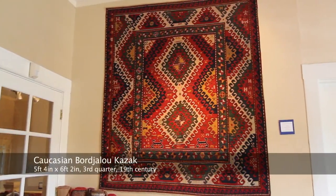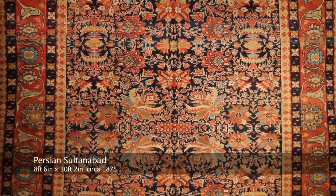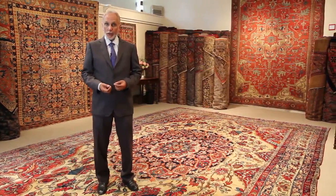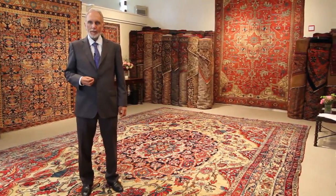This collection is really quite interesting because it was put together by 3 generations of a New England family starting in the late 19th century, and it includes many carpets that can't be found in any of the literature. So now I'm standing in our private showroom surrounded by rugs, outstanding pieces from the Bostonian collection.